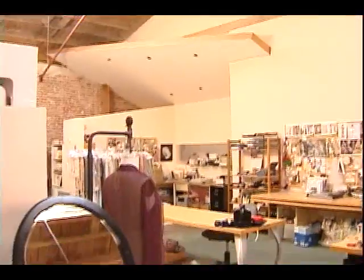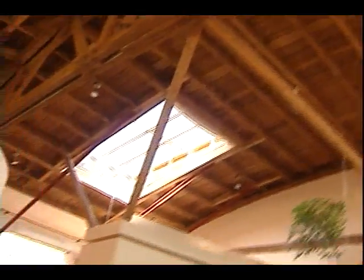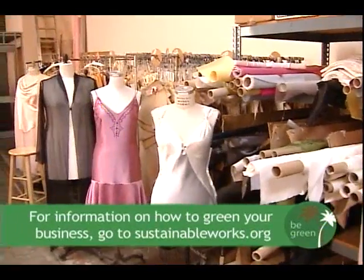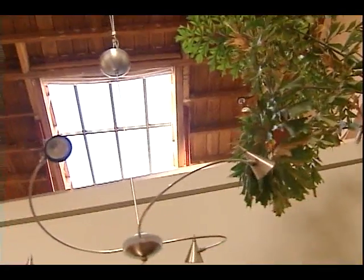That's right. The building was built in 1928, and I came in 15 years ago and tried to take it back as much as possible to its original appearance. We sandblasted all the paint off. We have the exposed brick walls, the concrete floors, all the natural wood ceiling. And so it not only looks natural, it is fairly natural.